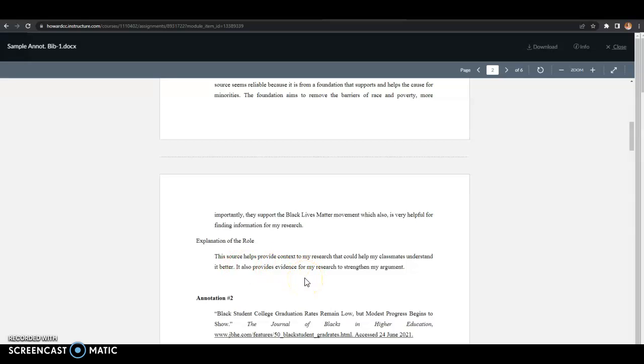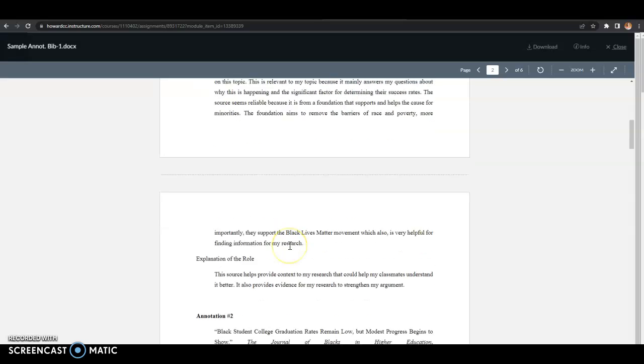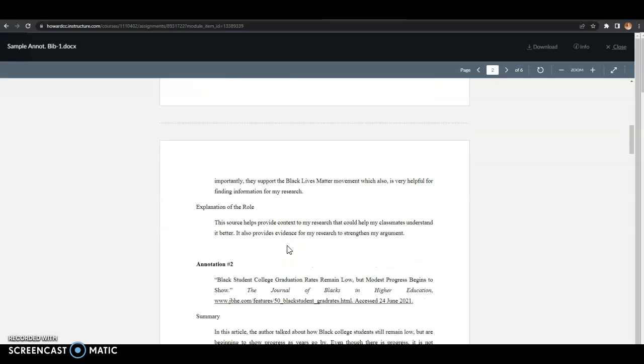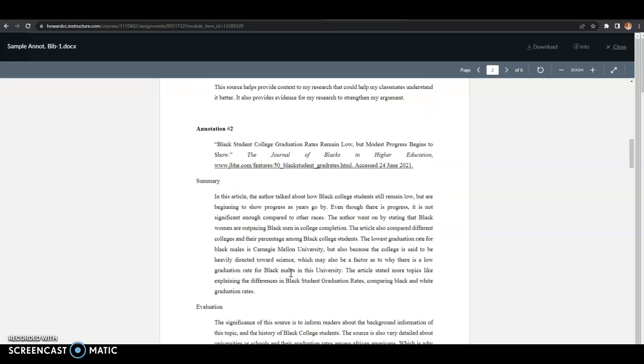And this student has put headings on each of those. I like that. It makes it really easy for me to grade. I can see, rather than if you write a big paragraph, sometimes it's hard for me to tell the difference between your evaluation and your explanation of role or something. So I might mark off points when you think that you had done both. So I think labeling it like this makes it really crystal clear to both of us that you've completed each part.